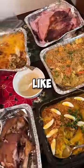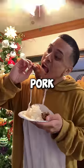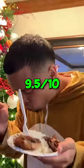Have you ever wondered what the food is like at a Filipino holiday potluck? Up first, we have crispy pata, which is a fried pork dish. The skin on this fried pork is absolutely perfect. You also have to eat it with rice. This is one of my favorite dishes ever. I'm giving this a 9.5 out of 10.